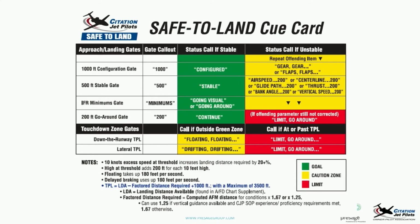But remember the center dot and the instruction to look away. It does pull in extra information. So we added this 200 to the parameter call below 500 to draw your attention to the next critical point. And Charlie's done this himself. He says it's effective. It's an addition to the call. It takes a little bit of practice, but once you do it, it helps raise the awareness of your next limit point. So that was a change after the simulator trials, intentionally. So you'd make those calls, and let's say you keep on coming down, 200-foot gate, you're not stable, so you'd call limit, go around.